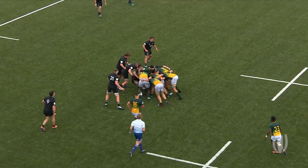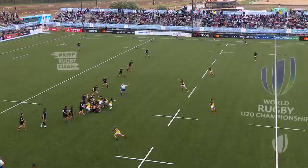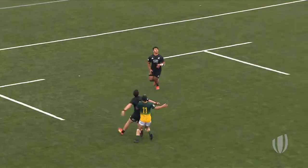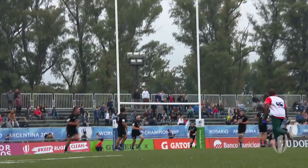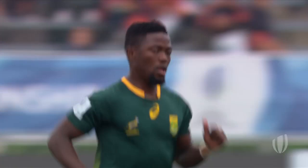3.5 to go. South Africa, Morland upfield. New Zealand need to stay within seven of the opponent. Nohamba goes high. Lalamilo is there. What a take. Black collapsing. Nohamba. Yes, Nohamba! South Africa 25, New Zealand 17.